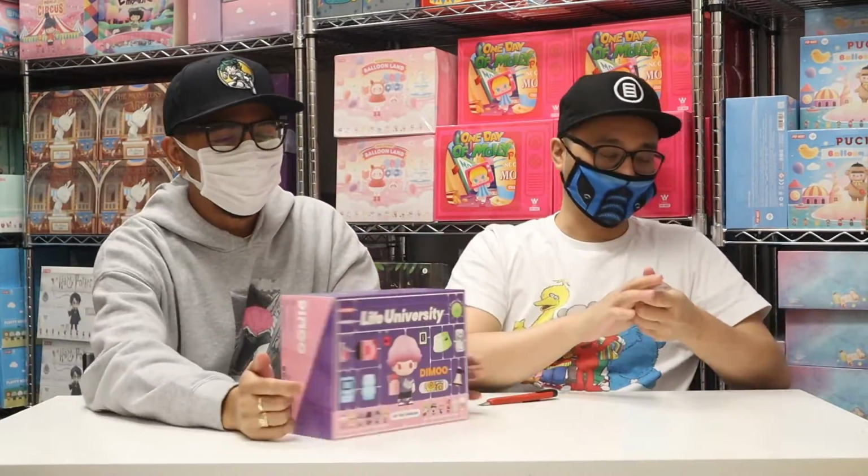When Chris first showed me the box, I got really excited because I saw this Game Boy, which I don't think people in university are really playing with these days. But for that matter, I don't even know why they call it university. They just call it Dimoo Life. Yeah, none of these things have anything to do with school.